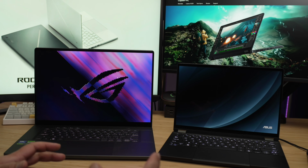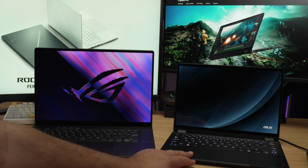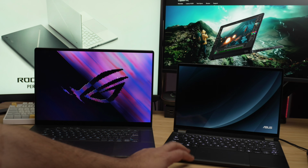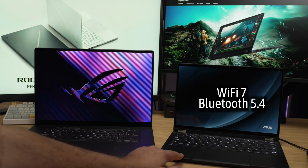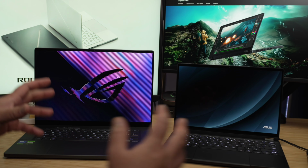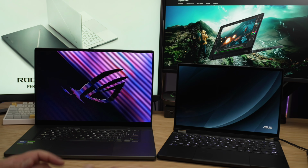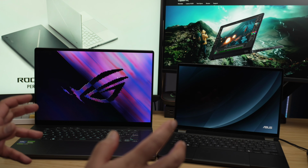Okay, aside from the main aspects of these laptops here, just a few things to touch on. The ASUS ProArt PX13 has Bluetooth 5.4 and Wi-Fi 7. The Zephyrus G16, however, is still rocking Bluetooth 5.3 and Wi-Fi 6E. Not a real big issue, I believe, unless you've invested heavily into Wi-Fi 7 hardware, which at the time of this video is still quite expensive.